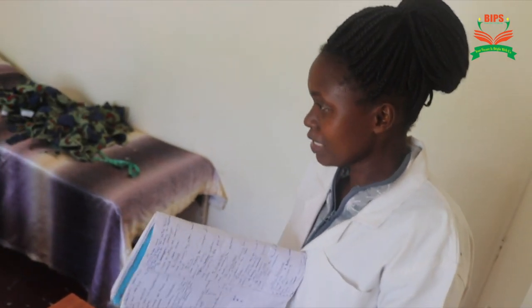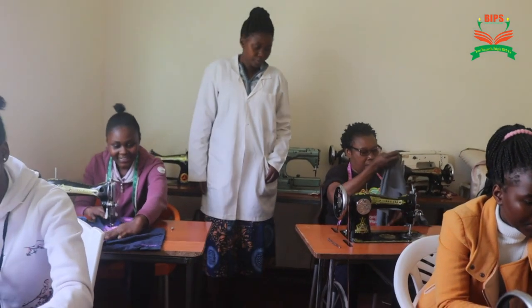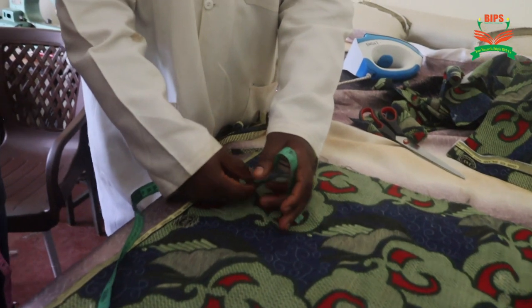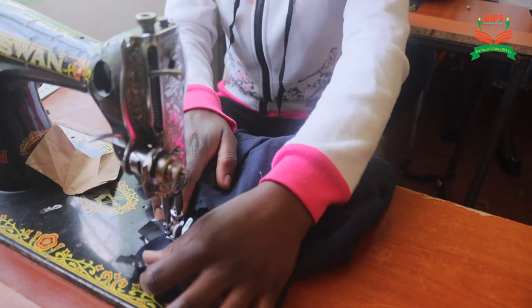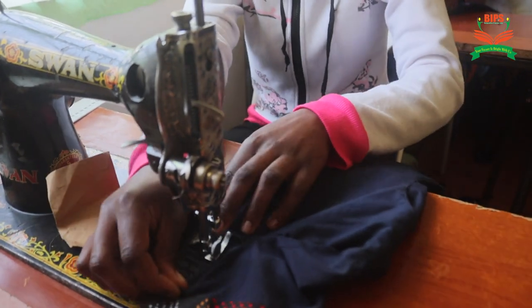It is time for theory now. Now we are going to start from types of tools and equipment. First of all, we have five types of tools, whereby we have cutting tools, measuring tools, marking tools, pressing tools. For now, we are going to start with cutting tools, whereby we have seam ripper. What is the work of a seam ripper?